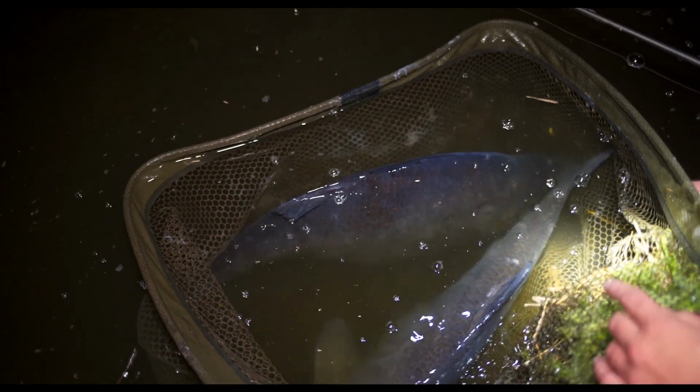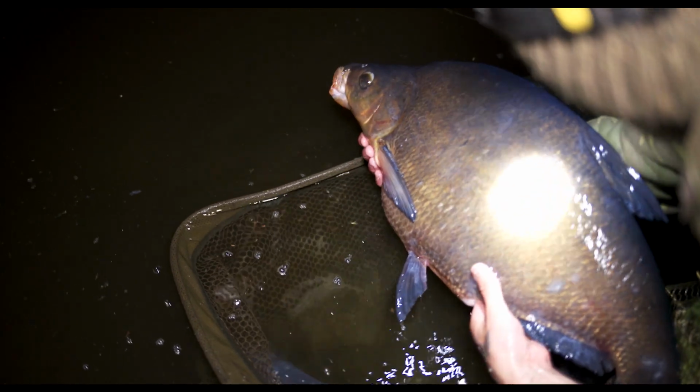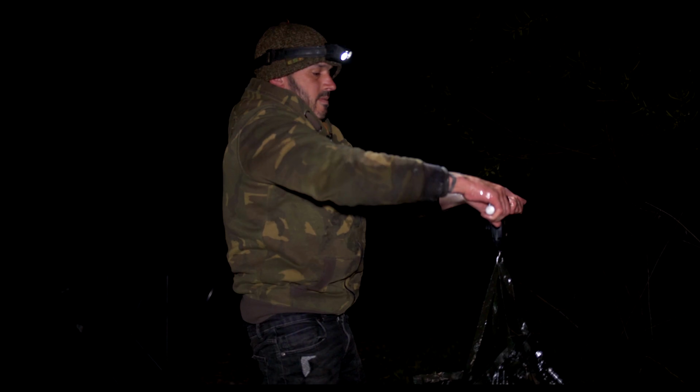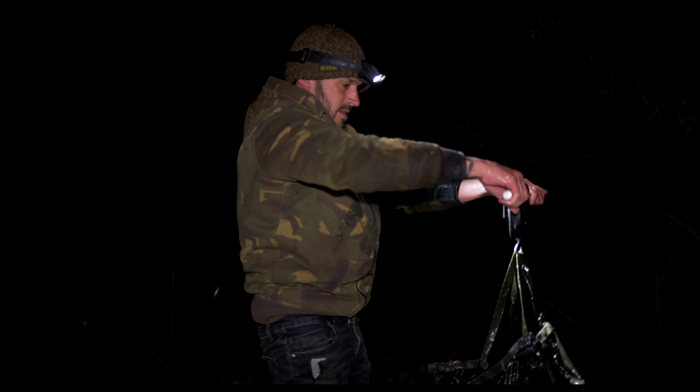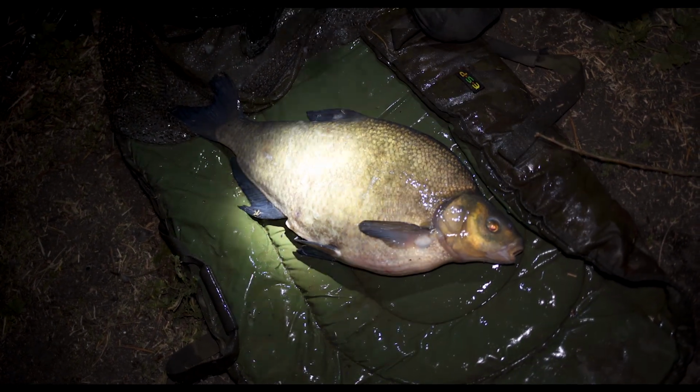But there was slime everywhere. I stunk. You know when you've had a good bream session, because you just end up covered in slime. You stink, and that's when you know you've had a good one. So I wasn't complaining again. It's all part of the fishing. It's all part of fishing for bream, and yeah, it just turned into an absolute belter.